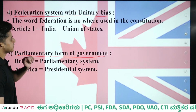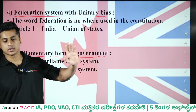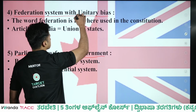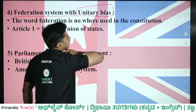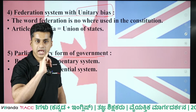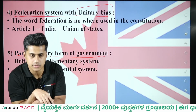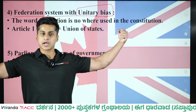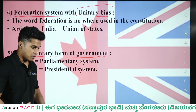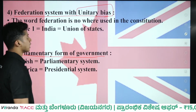So what is the federation system with unitary bias? I already told you, the federation system is the union giving some of the power, some of the autonomy, to the states to carry on. But what is unitary bias? I also told you, though the union gives certain powers and autonomies to the states, all this can be taken back or cancelled during the time of emergency. During emergency, the state has no power. The union is the ultimate authority during emergency. State power is diminished and the union becomes very powerful. This provision was taken from the UK.